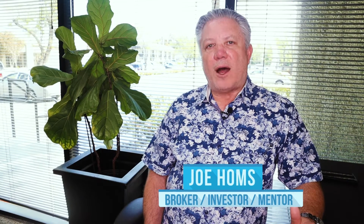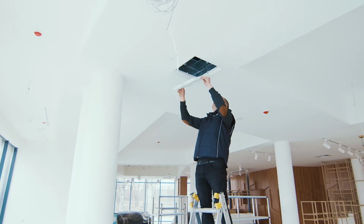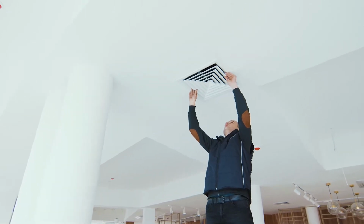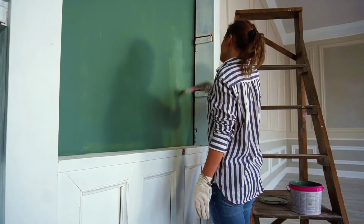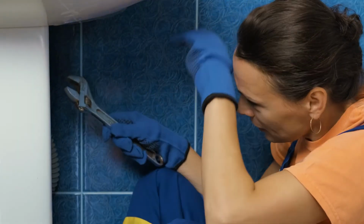Fixing and flipping properties is a great strategy for many real estate investors. It's more important than ever to get smart when it comes to finding, selecting, and improving your fix and flip projects. Here are 5 things to make sure you turn a profit when you're flipping.